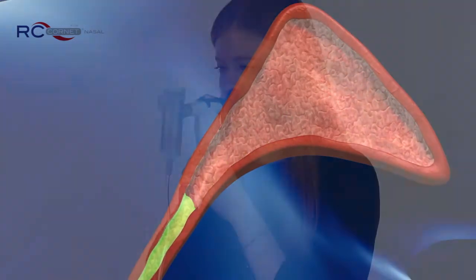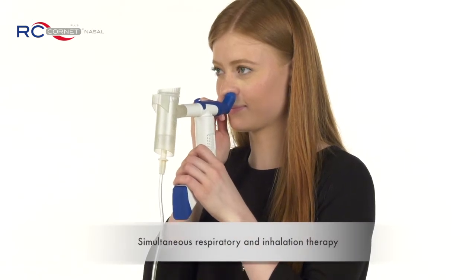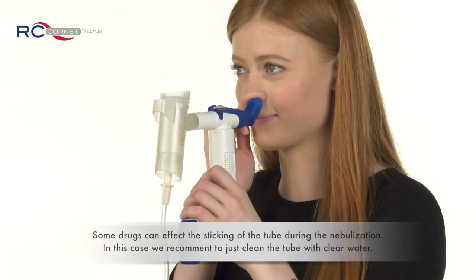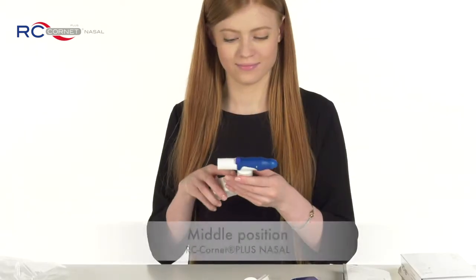Thanks to the integrated nebulizer connection, the RC-Cornet plus nasal enables simultaneous respiratory and inhalation therapy of the upper respiratory tract. This improves the delivery of drugs during inspiration and reduces the duration of treatment.